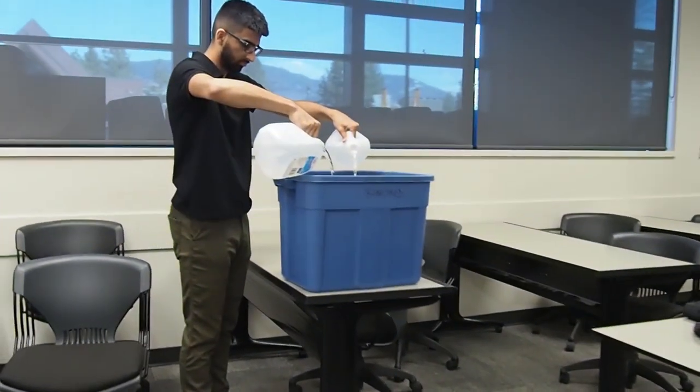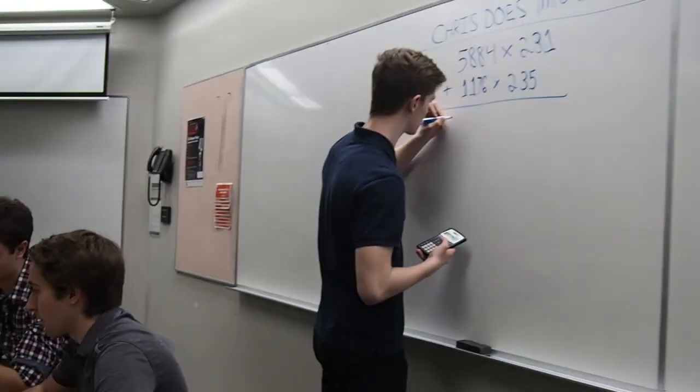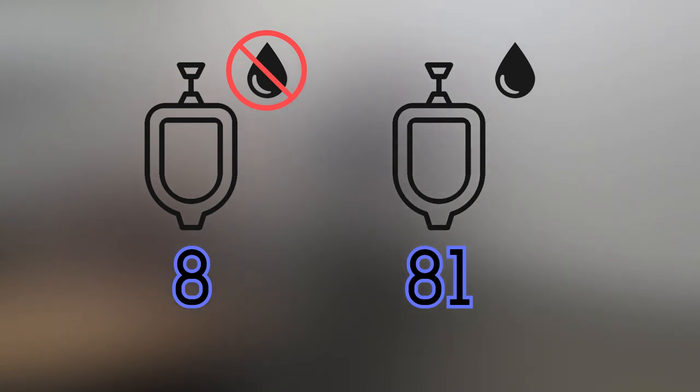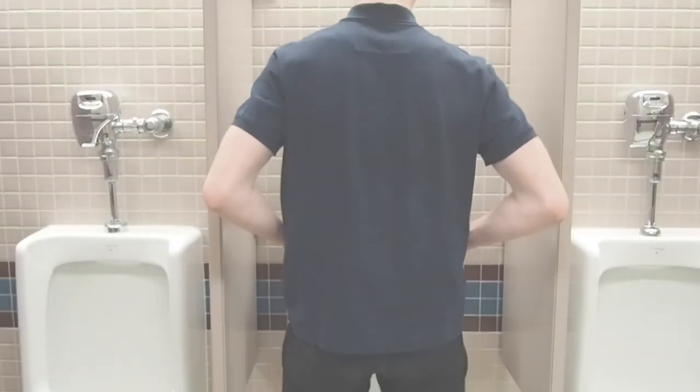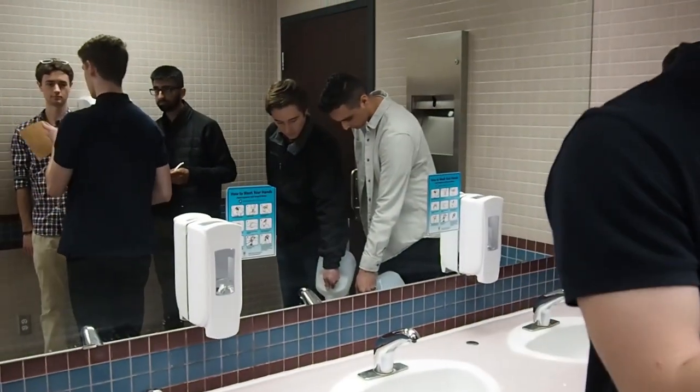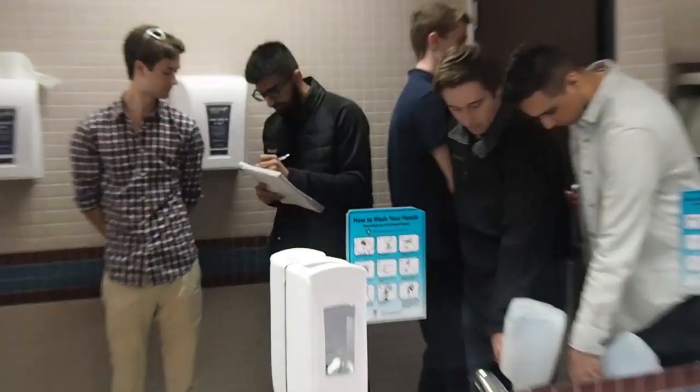We counted every urinal in every building on campus and recorded their flush volumes. We counted 89 urinals, 81 of which were flushing. To determine how much water these 81 urinals are consuming, we needed to find out how often they were used. We wanted to find an accurate estimation, so we took samples from a low, medium, and high traffic building. We then conducted 6 30-minute observations, one during midday and one during the evening, in each of the 3 buildings, counting how many times a urinal was used.